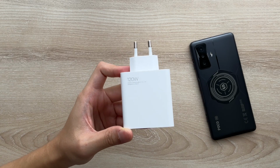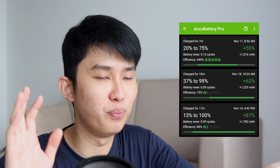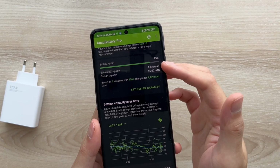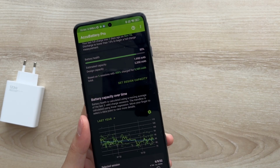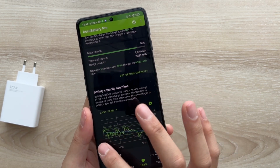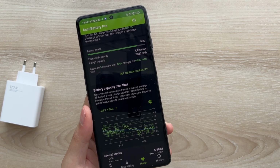Anyway, despite the size, 120 watts charging is a game changer. 5 minutes will bring you to 80%, and leave it any longer and you'll be 100%. So far, I've been using the phone daily for more than 6 months, using the boosted charging mode every time, and now my battery health is at 85%. Do keep in mind that when I started though, AccuBattery reports about 95% health, so we're seeing a 5 to 10% decrease here.